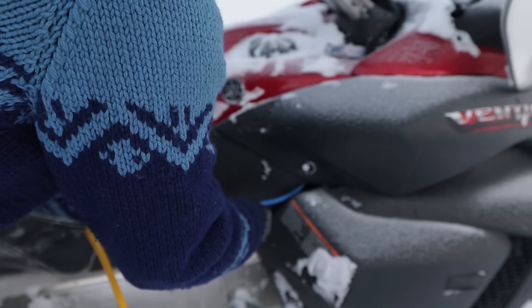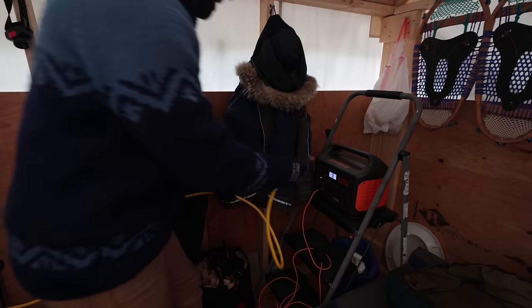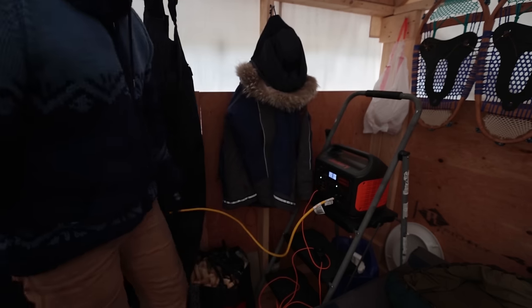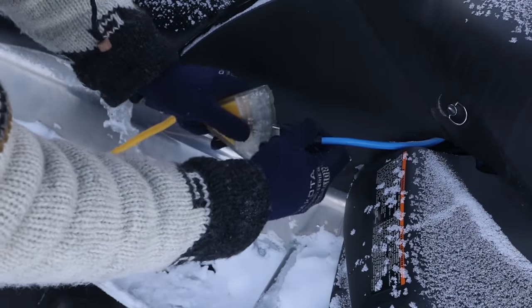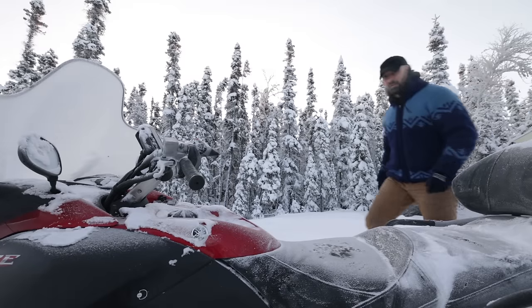I gotta plug it in. There we go. The Jackery Power Station honestly got me out here more than I have any winter before. And I can't come out when it's below minus 30 on my snowmobile because it won't start. And I've said this over and over again. So when I brought the Jackery this year and started using it and plugging in my snowmobile, I just felt like this changes everything.